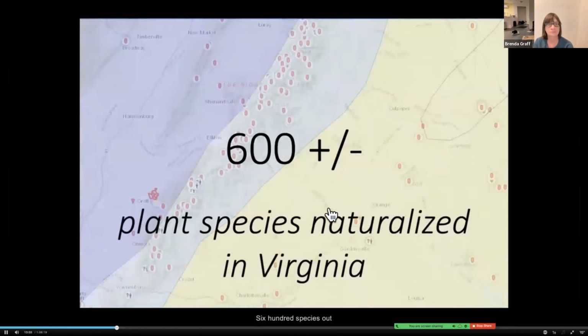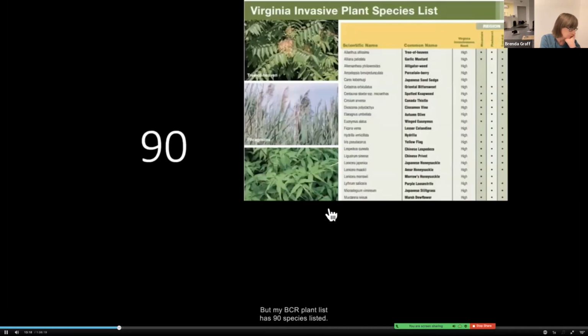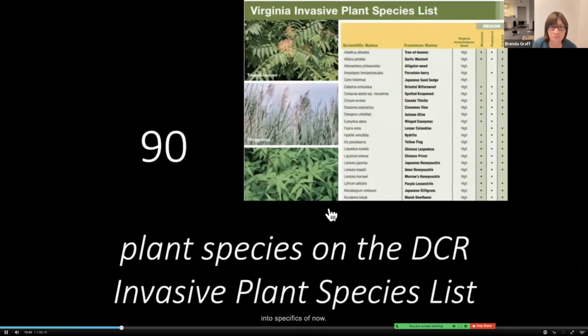600 species out of that list of 3,100 have been naturalized. So they are species that did not evolve in North America or Virginia, but were brought here by human activity over the last 500 years. 600, that's a lot. But our DCR plant list has 90 species listed. How did we get down to just 90? In some ways, it could be longer. In some ways, it could be shorter. How does this happen? How do we get to 90? This is what I'm going to go into specifics of now.